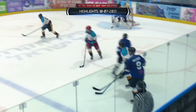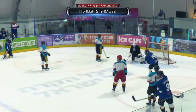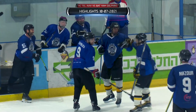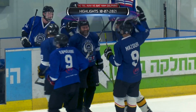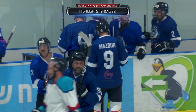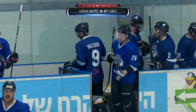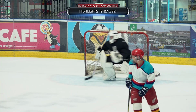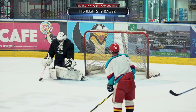Batyam starting to reset, looking for their, oh, takes a shot, pulls the trigger. What a goal, he cocked the hammer, pulled the trigger, and hit a bullseye from long out, under the goalie, far corner, unbelievable shot. 2-1, Batyam.